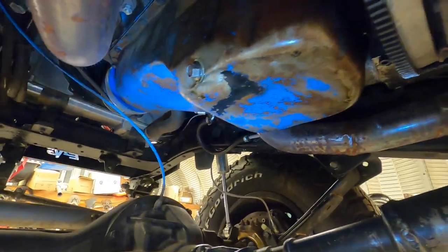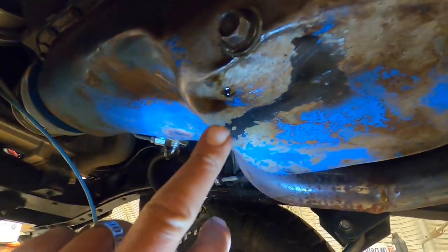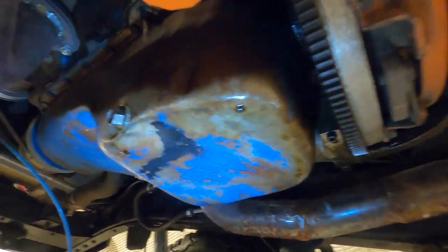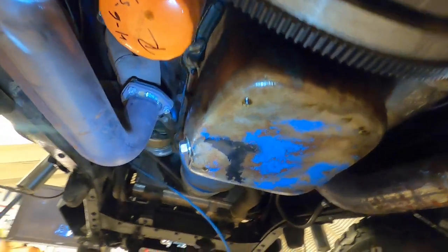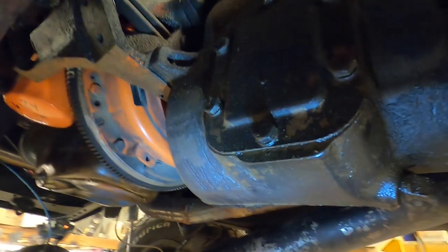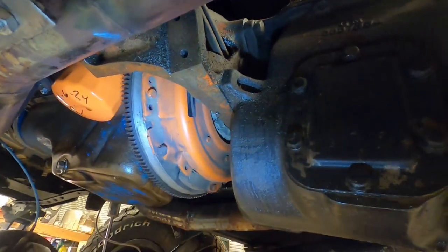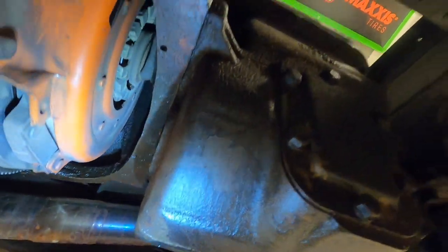Well, guys, it looks like the pan is definitely still leaking. Oil droplets there, stuff like that. So anyway, now we gotta get the, ooh, we're missing a tranny bolt. Huh, no, we're not. It comes in from the backside. It's right there. Okay, so it looks like we're pulling a trans and transfer case today.